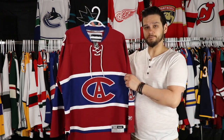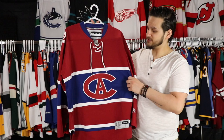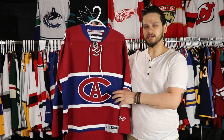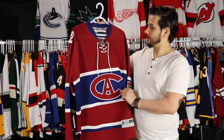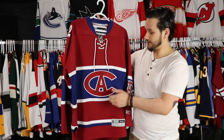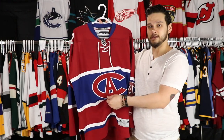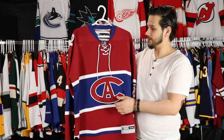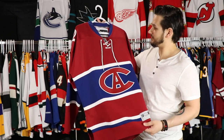Going on to this one is their 1915 style. I think it was like 1913 to 1915 that they had the CA as their logo. Love this jersey again. One of their centennial jerseys. Classic. I love this logo. The CA, in my opinion, is superior to the CH. I know not everyone's going to feel that way. It's a slightly different shade of red.